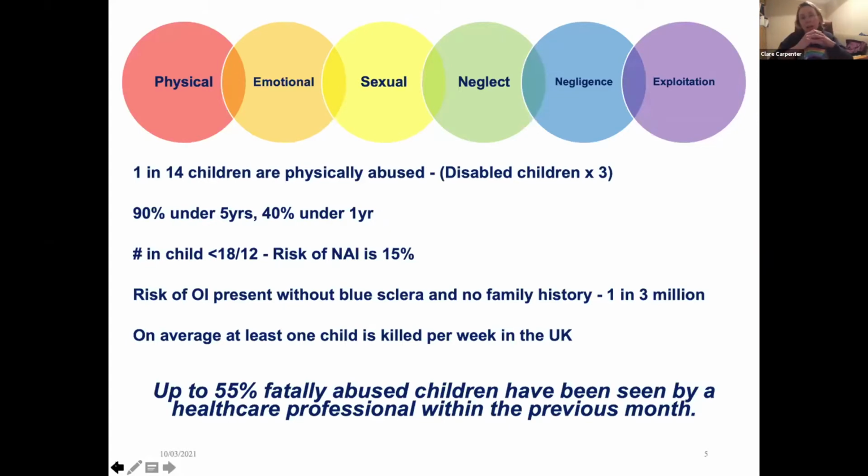The spectrum of child maltreatment is quite wide. What we will see in our practice is the physical element of it, those children presenting with fractures. Up to 50% of children who are maltreated will present with a fracture. However, you do have to have an understanding of the spectrum of the condition, because there will be signs of additional elements of the maltreatment. And again, many of them will have multiple elements visible.